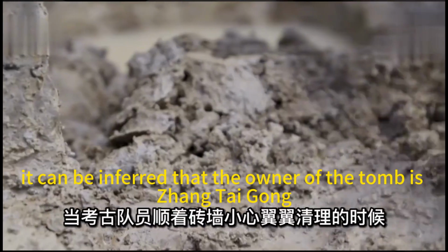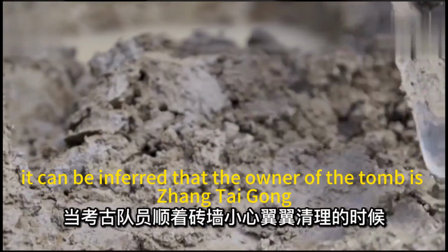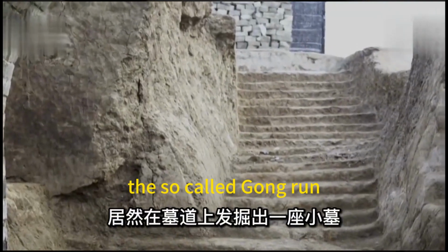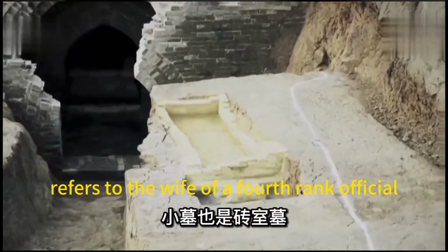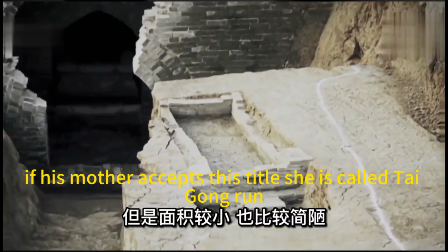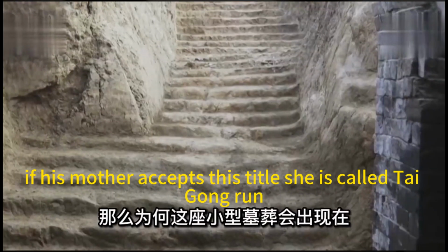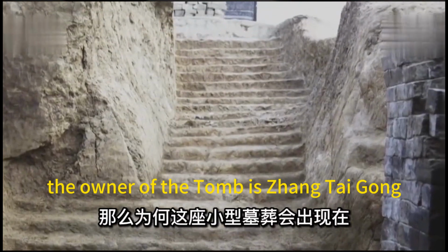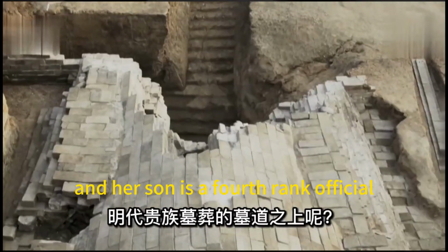From this, it can be inferred that the owner of the tomb is Zhang Taigongren, the mother of someone named Wang. The so-called Gongren refers to the wife of a 4th-rank official who accepts a title from the court. If his mother accepts this title, she is called Taigongren. In other words, the owner of the tomb is Zhang Taigongren, and her son is a 4th-rank official who built the tomb for her.